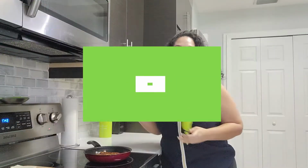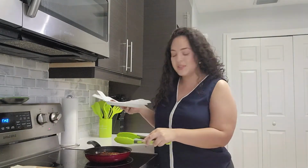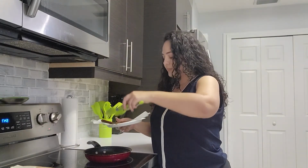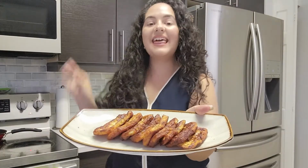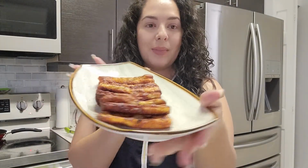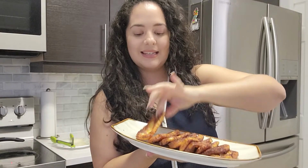So this round of queso frito is done, so I'm going to place it on a plate with some paper towels just to absorb some of that excess oil. There you have it, mi gente. That's how I make Nicaraguense queso frito. I have all of them lined up looking extra crispy and also perfect. So I'm gonna give you guys a taste test. Here you go.